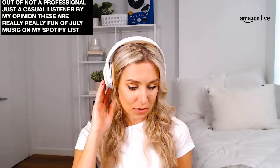How is the bass on these headphones? Oh, incredible. Incredible sound comes out of these. It really is totally immersive. Not a professional, just a casual listener. But in my opinion, these are really, really phenomenal. I love listening to live music, especially on my Spotify list, and the ability to do so is so easy. Hope that answered your question, Lulu.